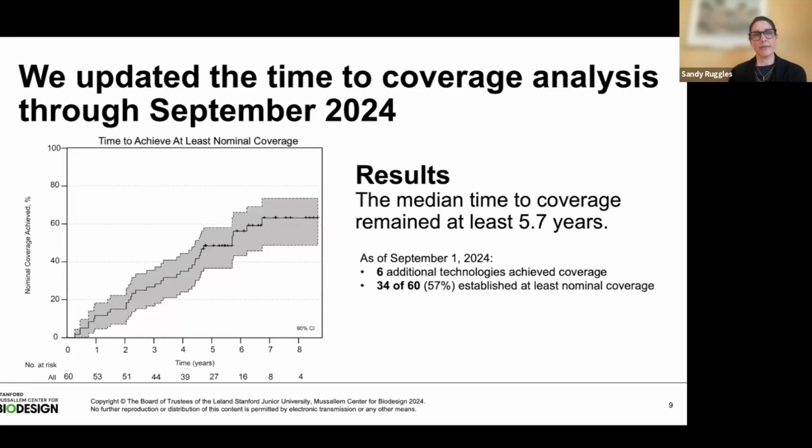I will note that we did have some dropouts out of the data set at this point, and some of those were because of companies that were no longer in business, and also because of some reanalysis of the data.